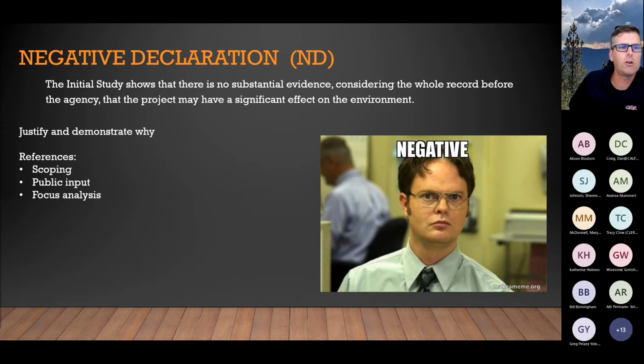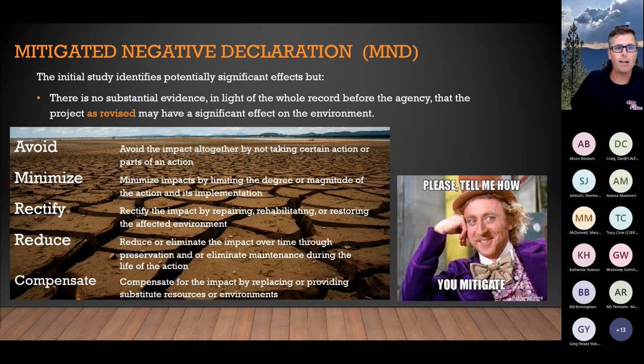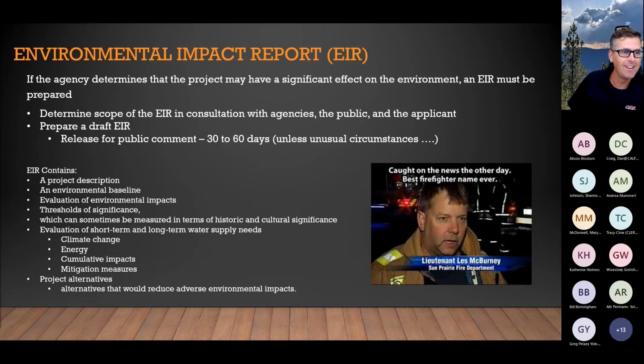The negative declaration is where that initial study shows there's no substantial evidence, considering the whole of the record, that the project has a significant effect. Negative. We've done the study, we've done the justifications, and we've shown through these consultations, through these studies, through these surveys, that we don't have an impact. Mitigated neg dec. So we have no impact after these mitigations are put in place, and we have to show that. So we avoid, we minimize, we rectify, reduce, and we compensate. And we all know about that. So I'm going to leave that there and move right along.